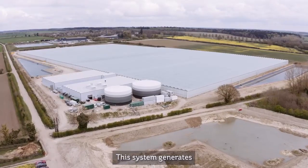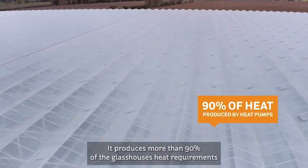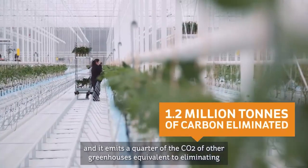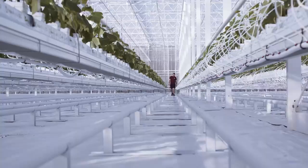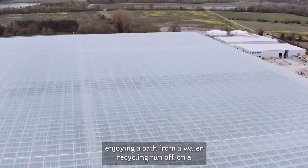This system generates enough thermal power to heat about 20,000 new homes. It produces more than 90% of the glasshouse's heat requirements, and it emits a quarter of the CO2 of other greenhouses, equivalent to eliminating 1.2 million tonnes of carbon from the atmosphere. Not a bad result from observing some ducks enjoying a bath from a water recycling runoff on a cold winter's day.